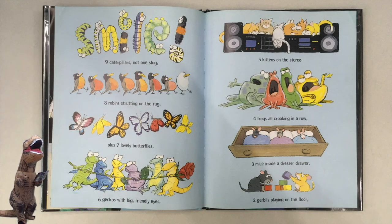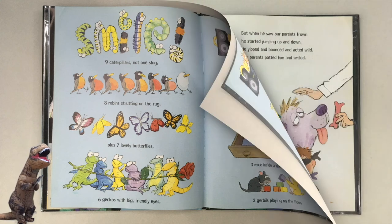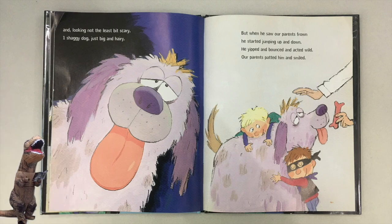Nine caterpillars, not one slug. Eight robins strutting on the rug. Plus seven lovely butterflies. Six geckos with big friendly eyes. Five kittens on the stereo. Four frogs all croaking in a row. Three mice inside a dresser drawer. Two gerbils playing on the floor. And looking not the least bit scary, one shaggy dog, just big and hairy.